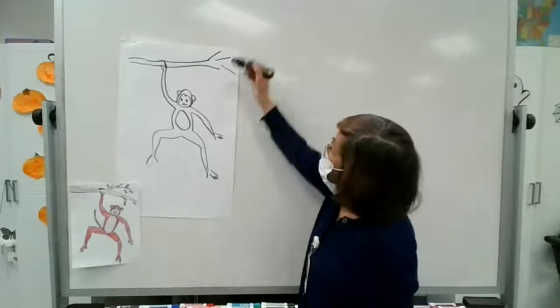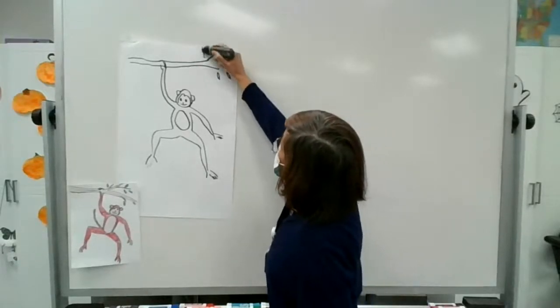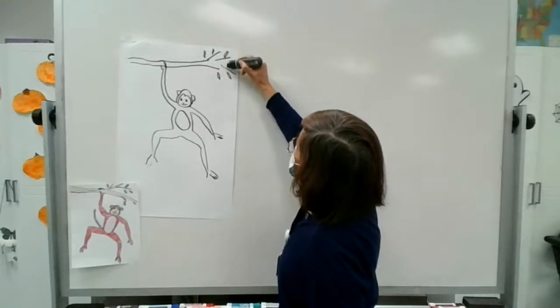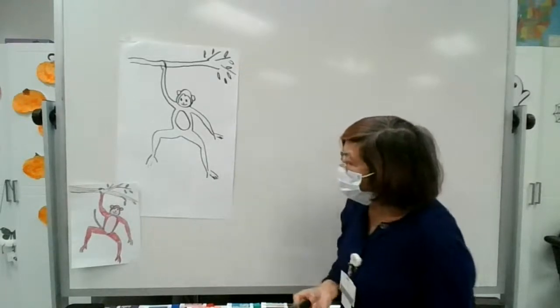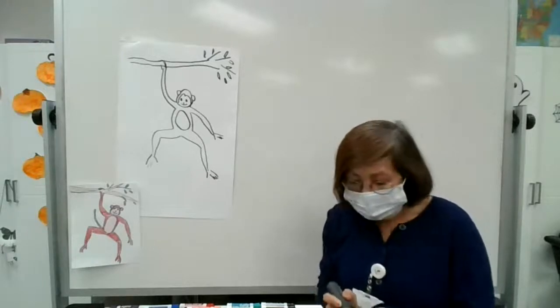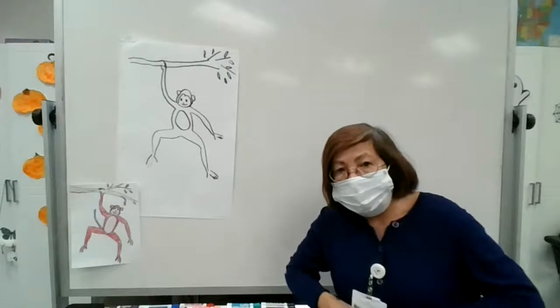Okay, and you can have some leaf here. Because the tree, so they have some leaf. Okay. Now you have your monkey. That easy, right? Okay.